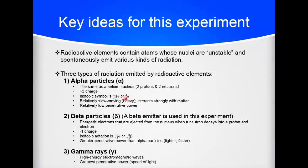And the reason you want to represent it this way is by having that preceding superscript representing the mass number and preceding subscript representing the atomic number or number of protons. It's even easier to balance a nuclear equation using these types of symbols than it is to balance a regular chemical equation, at least in my opinion.